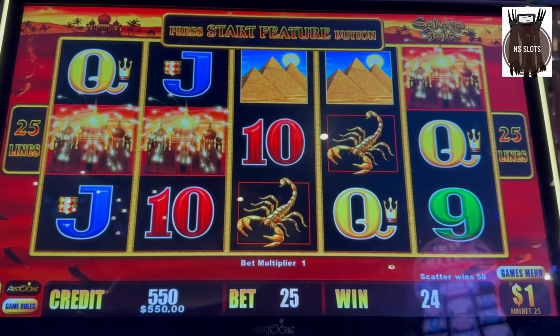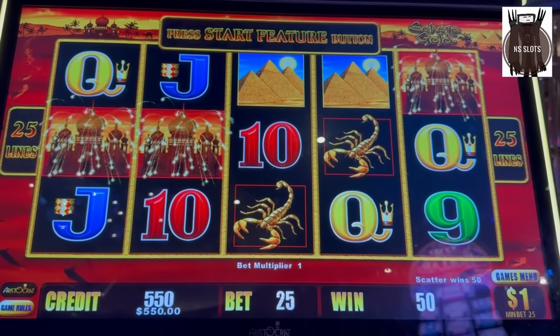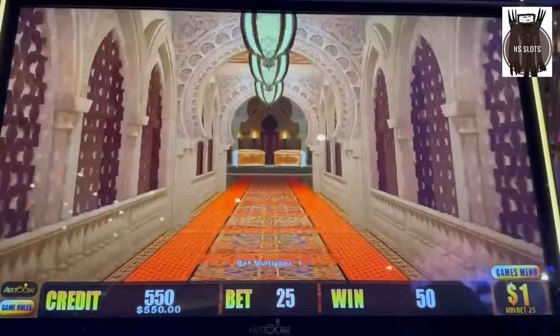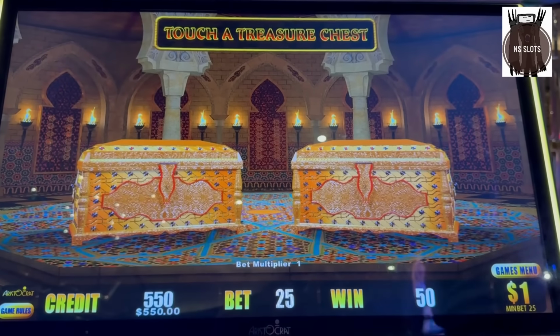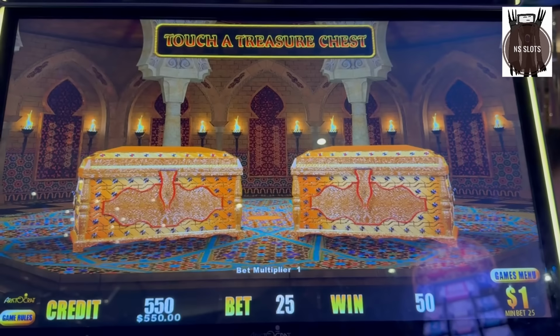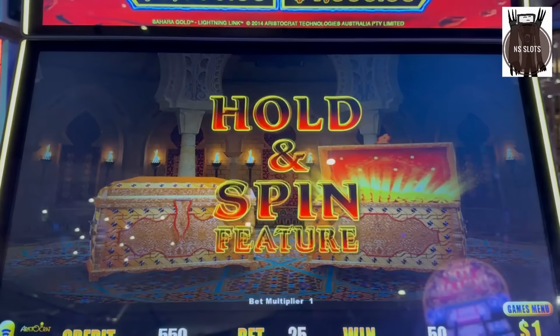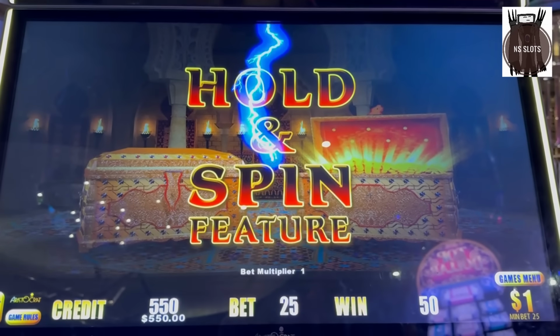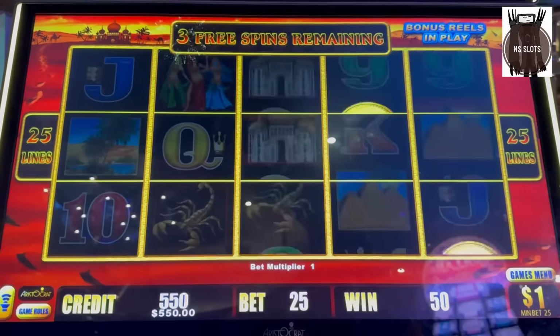Okay, so when this happens, this is very similar to Dancing Lions, where you go into this hallway, and you got two gold chests there, and you get to touch one. Since I am right-handed, I'm going to pick the right one. Hold and spin. Come on, hold and spin. Yes, there we go. We got the hold and spin.